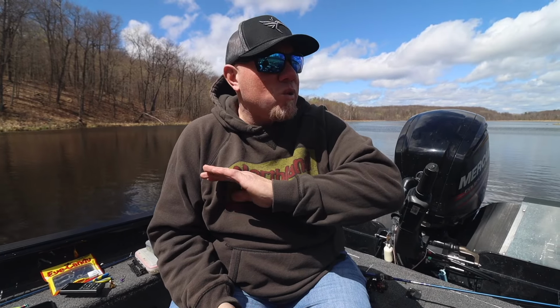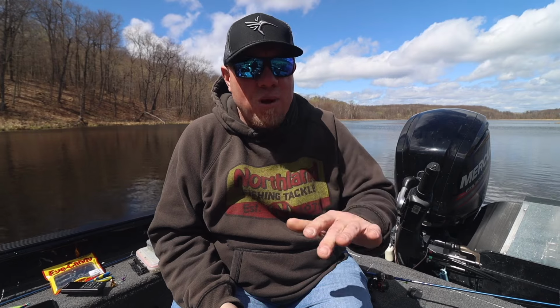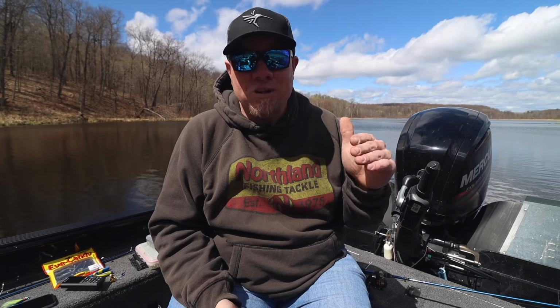But the spawn, I was out weeks ago, guys, I'm telling you that spawn happened 2 or 3 weeks ago on Mille Lacs. So these fish on opener should be really poised up. You get that post-spawn funk a little bit right after that for about 2, 3, 4 days. I don't think that's going to happen this year. These fish are going to be on fire.